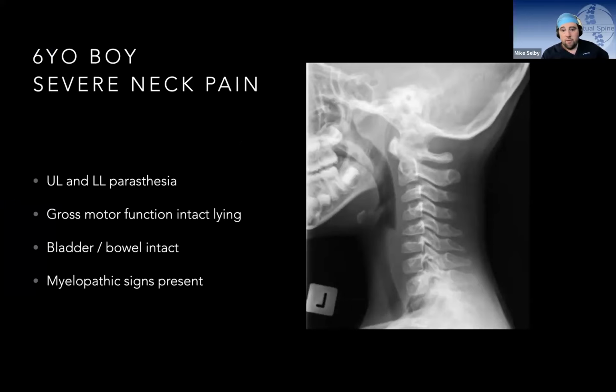So this is a six-year-old boy who came in a number of years back, and he had really severe neck pain with both upper limb and lower limb paresthesia. It came on spontaneously. He's a fit, active, otherwise normal child with no major medical comorbidities. He'd just been running around at reception or junior years of our primary school here, and then got this really severe neck pain and said he was feeling a bit weak and funny.